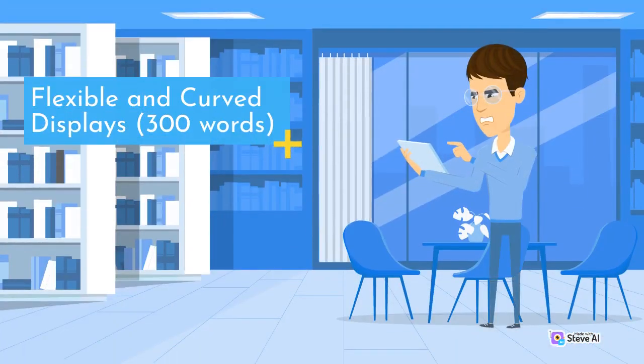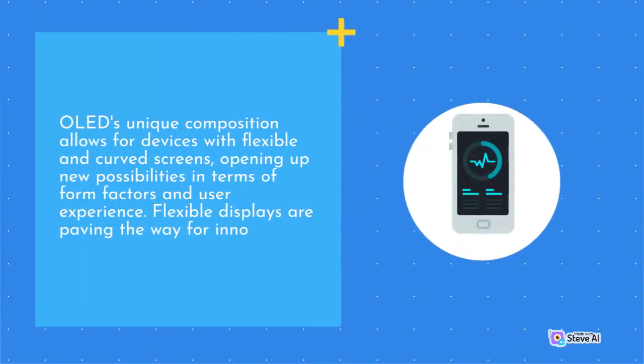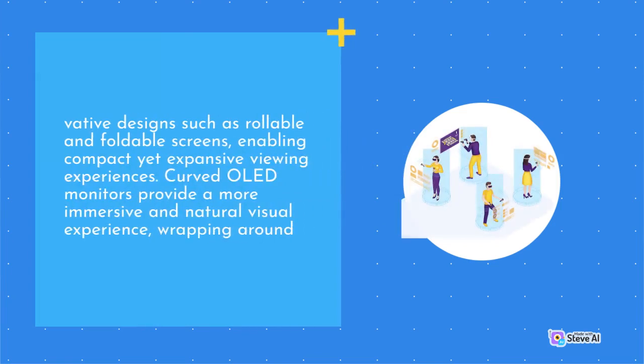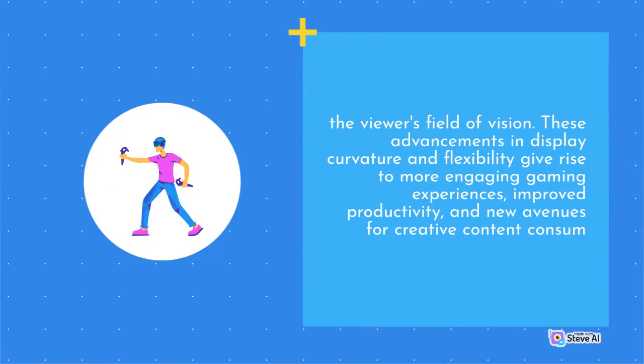Flexible and curved displays, 300 words. OLED's unique composition allows for devices with flexible and curved screens, opening up new possibilities in terms of form factors and user experience. Flexible displays are paving the way for innovative designs such as rollable and foldable screens, enabling compact yet expansive viewing experiences. Curved OLED monitors provide a more immersive and natural visual experience, wrapping around the viewer's field of vision. These advancements in display curvature and flexibility give rise to more engaging gaming experiences, improved productivity, and new avenues for creative content consumption.